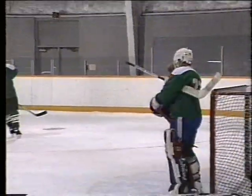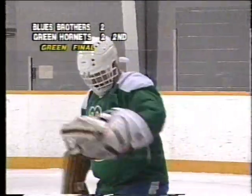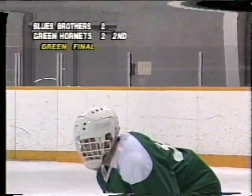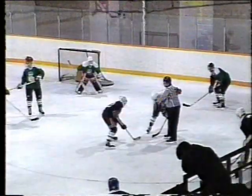This game is tied up at 2 apiece. Seen 2 quick goals here in the past minute. First by the Blues brothers, Bell, and then Anderson for the Green Hornets. Peter, you're noticing that they're getting a little more aggressive now. Well, absolutely, especially when you consider all the penalties that have occurred so early in the period. The intensity of this game is excellent.